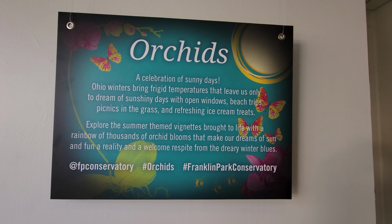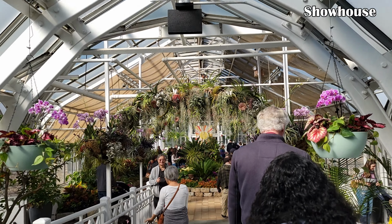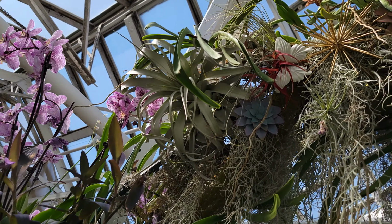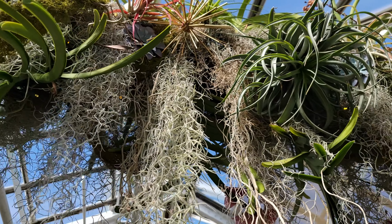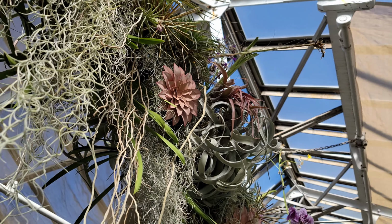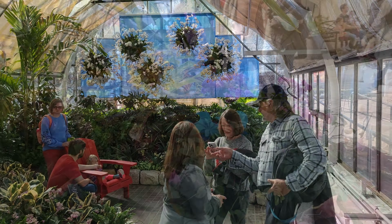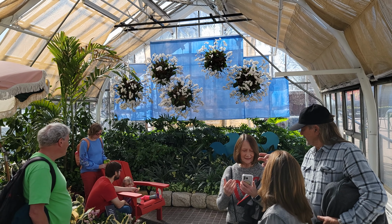One of my favorite exhibits was the orchid display. The show house has a huge collection of orchids, and they were all in full bloom. It was truly a sight to see. Amongst the gardens are several themed selfie stations throughout the show house.